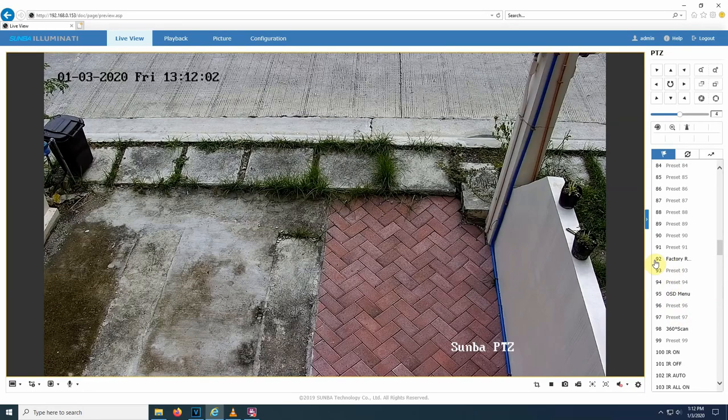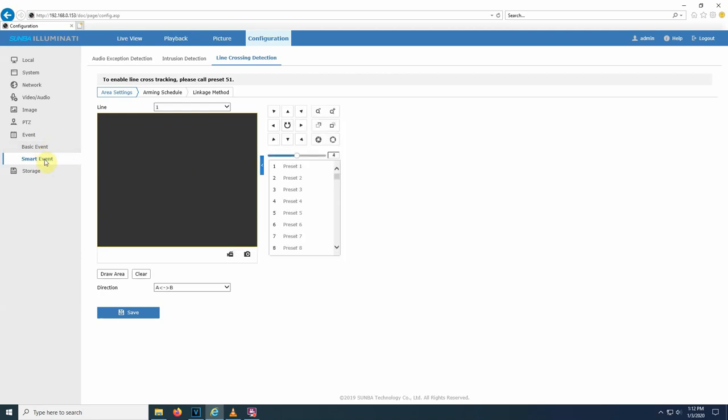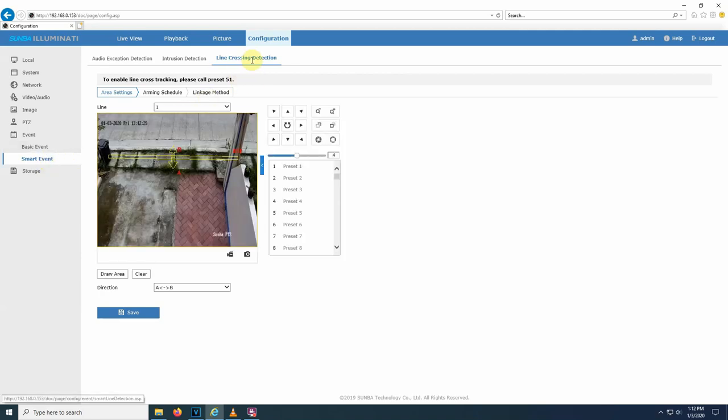So for example, preset 92 is factory reset, so if I would click on that now the camera would reset back to factory settings. Preset 50 is intrusion tracking, 51 is line cross tracking, and 53 to 59 are preset tracking. So if I click here preset 51, it will activate line cross tracking, and to set it all up we go to configuration, event, smart event, and then line cross detection.